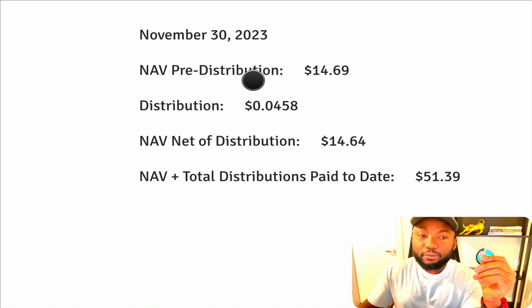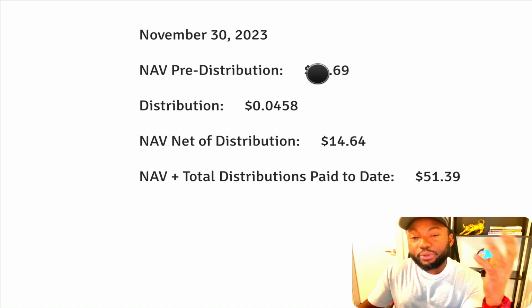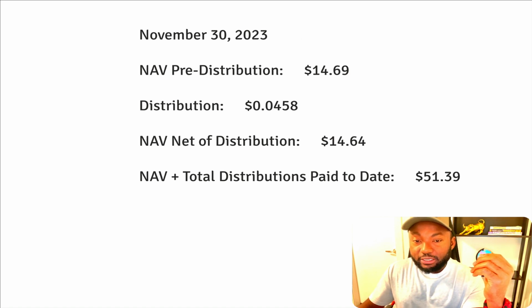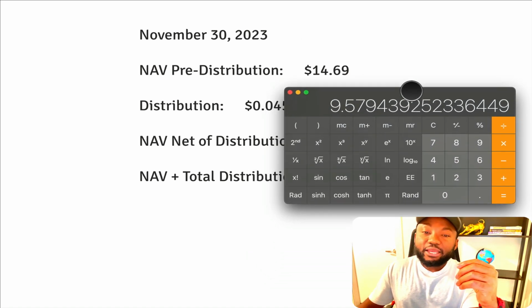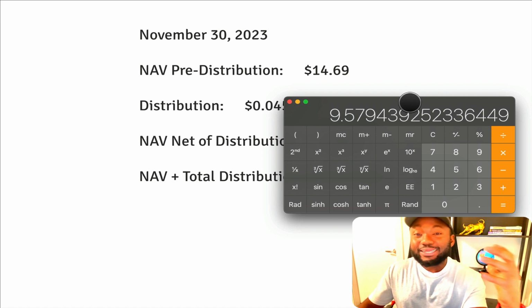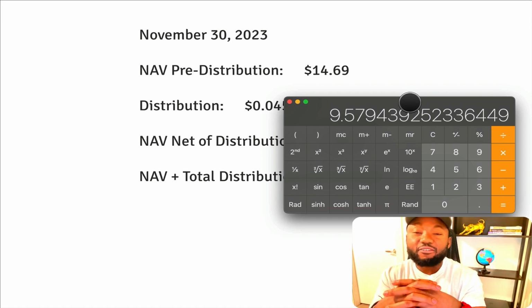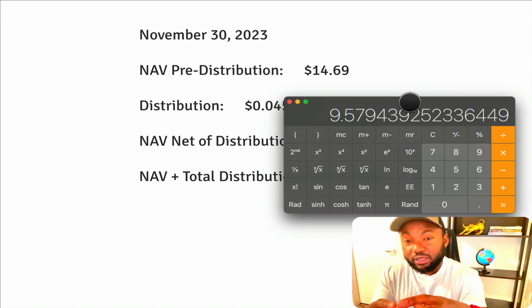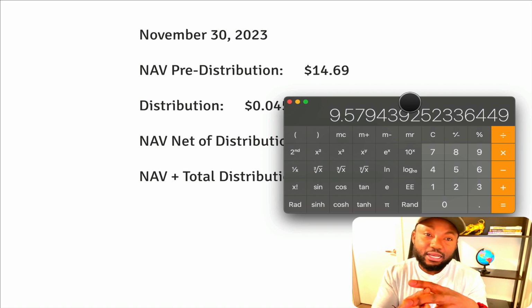So when we look at the net asset value, NAV pre-distribution, what we do here is subtract. We take 14.69 and minus the $10, and we have 4.69. We divide that by today's price, which is 4.28, and we get 9.57. So if we round up, DFN right now is at a discount of about 9.5%, or we round up to 10%. So if you're buying DFN today, you're buying at a discount. That's good news.